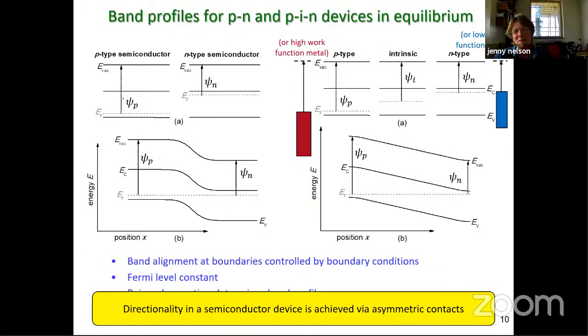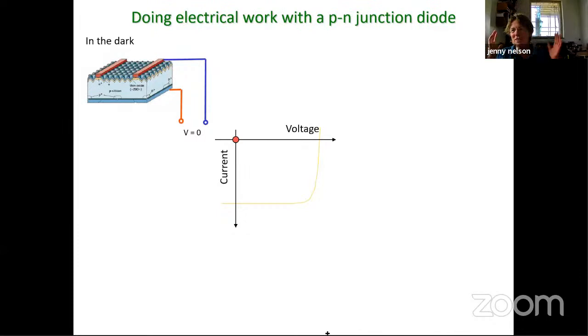So how are we going to do electrical work? We've got the conditions we needed. We wanted a band gap so that you can absorb photons, and then keep electrons and holes at an excess energy for a period of time. And then we needed a direction so that once the electrons have been promoted, they know which way to go. Typically this function is embedded in a PN junction.